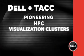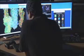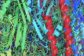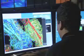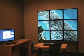The need for an HPC visualization cluster is a direct result of what's happening in the HPC community itself. A picture really is worth 1,000 words. Without visualization, we would need to analyze stacks and stacks of zeros and ones that we would have to make sense of. We recognized that visualization had to move into a distributed environment, and we had a collaboration with Dell and built our first visualization cluster called Colt, which was a 3x3 tile display.